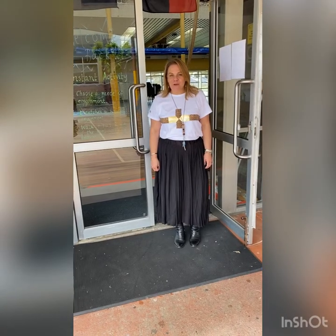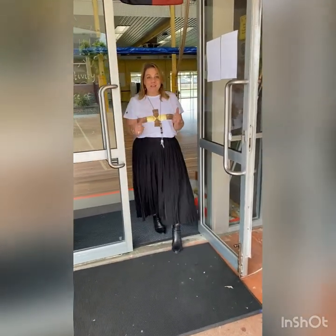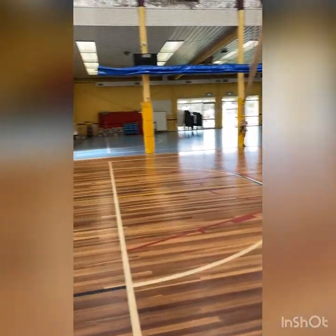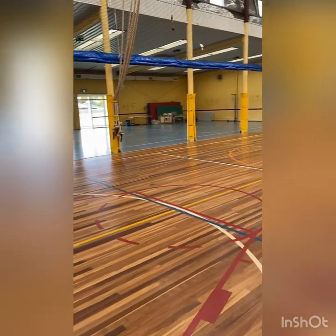Has everybody got their runners on? You'll need your runners on to be in this room. This is our gymnasium where you do PE and PMP. We are so lucky here to have a double-sized gymnasium that we get to do so many sports activities in.